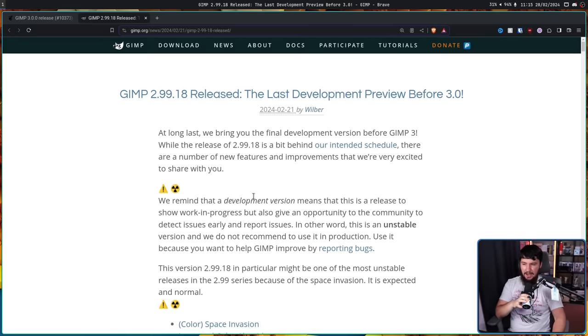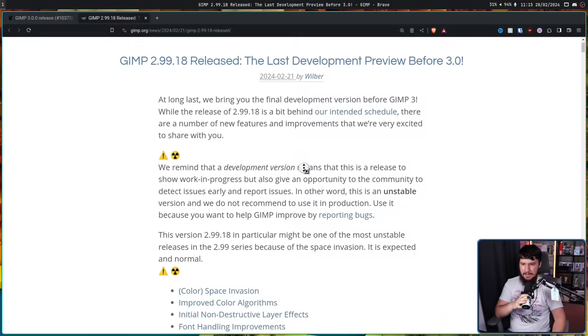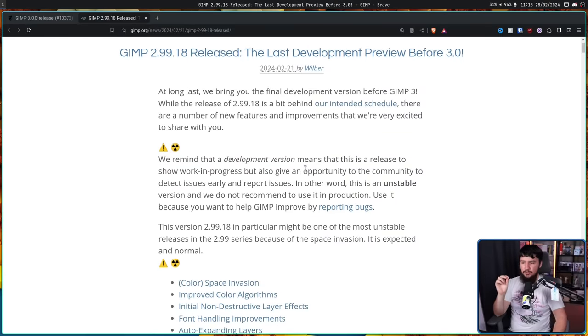Now, as always, testing and bug reports are appreciated. We remind that a development version means this is a release to show work in progress, but also give an opportunity to the community to detect issues early and report issues. In other words, this is an unstable version and we do not recommend it to use in production. Use it because you want to help GIMP improve by reporting bugs.